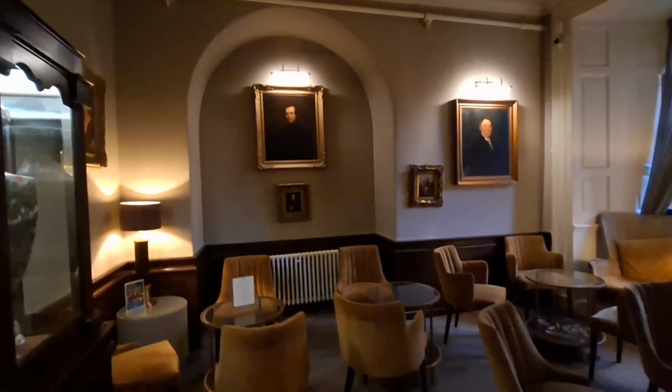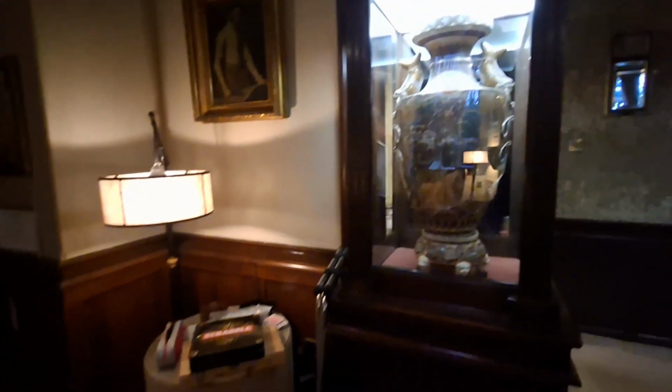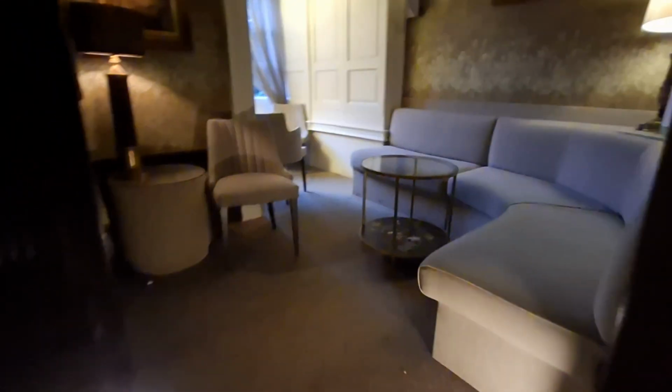This is the library bar. Proper real fire going. Very nice. Nice sofa to sit on. Plenty of boots. There's lovely little cubby holes everywhere.